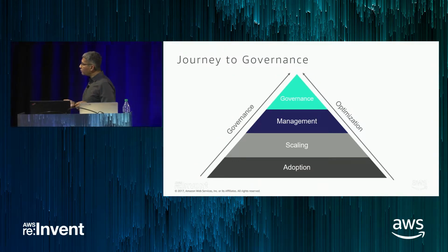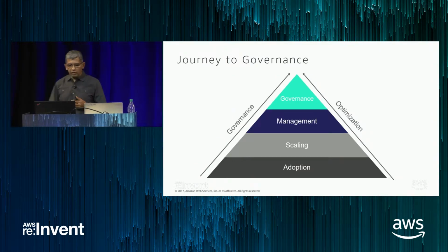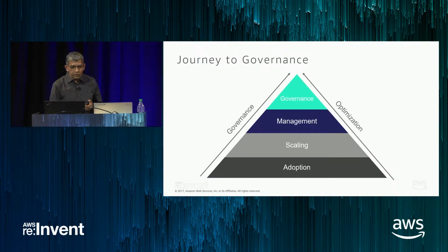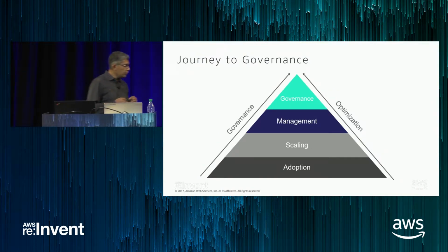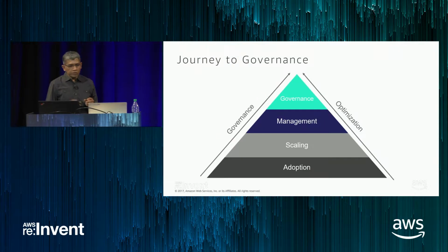And to get from management to governance, a well-governed state, what you need to do is standardize workloads, do some continuous monitoring, automated optimization. You need to put some roles in place, people and roles in place to drive that governance so that it's done continuously. It's not as and when the organization does it.